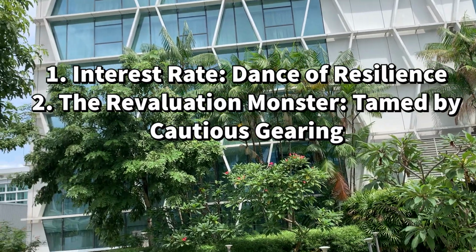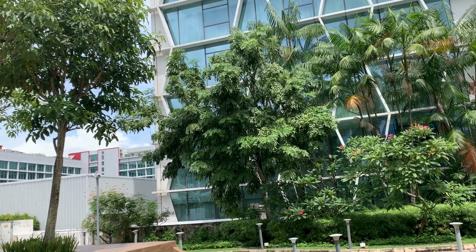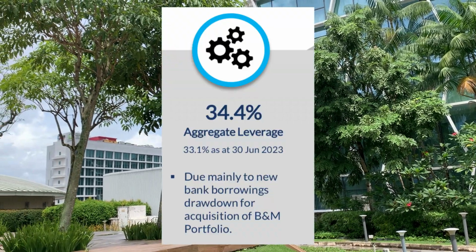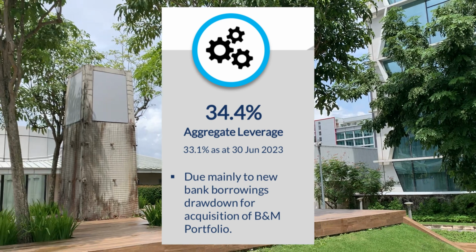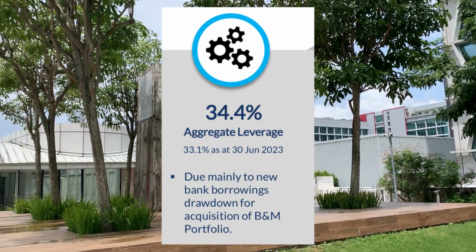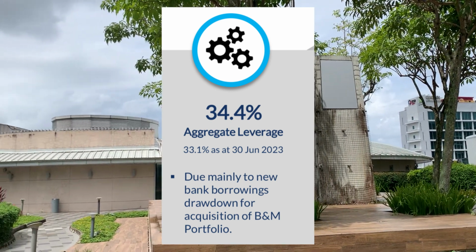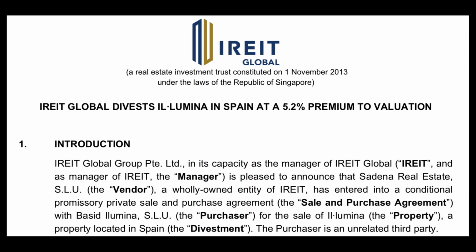2. The Revaluation Monster tamed by cautious gearing. Now, let's talk gearing. While some REITs are tiptoeing near the regulatory limit of 50%, iREIT Global takes a much more conservative stance with a gearing ratio of 34.4%. Management's mantra? Keep it below 40% at all times. Another example of the management's conservatism and active style, after increasing its gearing from recent purchase of B&M properties, it announced at the end of 2023, a sale of a property in Spain, and the management intends to lower gearing back down. It's akin to driving well within the speed limit, safe and sound.